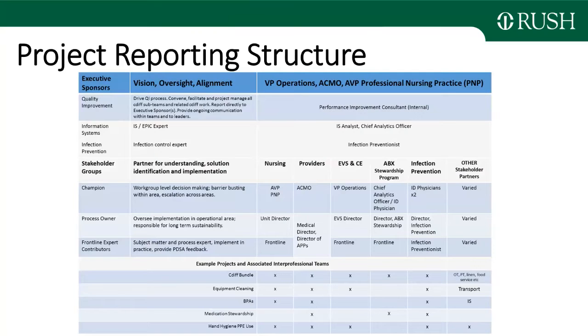Informatics was our leader for IS and our EPIC expert. This was our information systems analyst and chief analytics officers. Infection prevention, of course, is our infection control expert, and that role was filled by an infection preventionist. And you can see here there were many stakeholder groups that were partners for understanding solution identification and implementation. So we had partners from nursing, and when we talk about providers, it's not simply physicians. We engaged physician assistants, clinical nurse specialists, nurse practitioners. We engaged environmental services and clinical engineering, our antibiotic stewardship program, and again, infection prevention. And then we had other stakeholders that came in throughout the project, partners in dietary, partners in linen management, things of that nature.